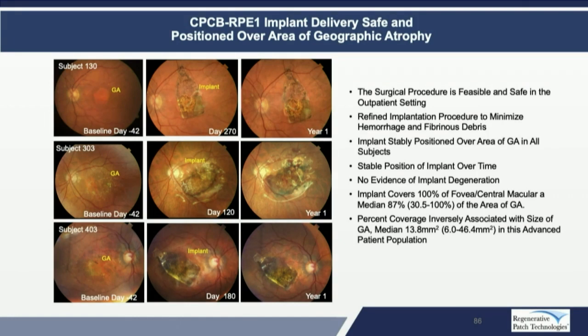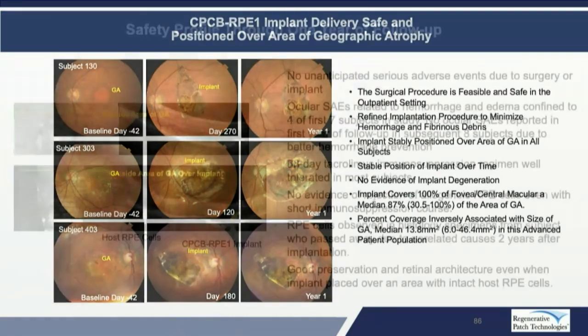And you see at 1 year, there's no degradation of the implant, no shifting of the implant, and the eye is very quiet. We did see in the first several patients, some patients who developed areas of persistent bleeding and some fibrin reaction. Again, the implant did not move. It didn't appear to affect function, but it did have some persistence. And then refinement of technique, which was critically important, appeared to resolve this. And subject 403, much later, shows that even after a year, the implant remains stable and highly functional.